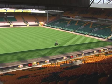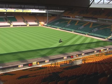Well, this is the Gerald stand, the newest part of Carrow Road. Just been up for about 5 and a bit years now, and as you can see, there's quite a nice view from the boxes here. Lovely view out onto the pitch to watch all the action after a nice meal inside.